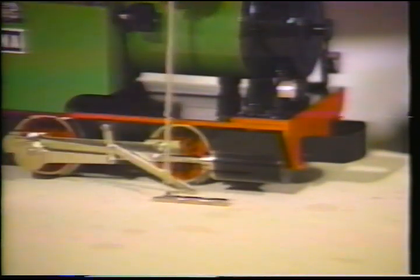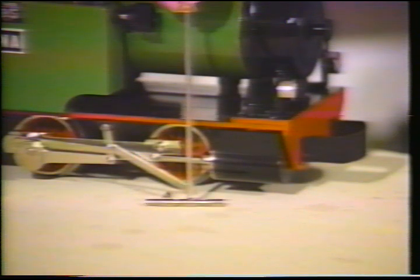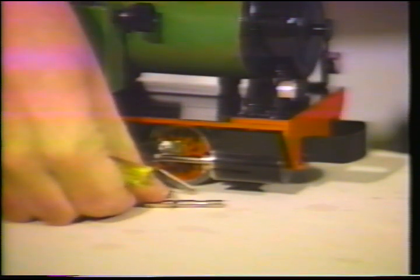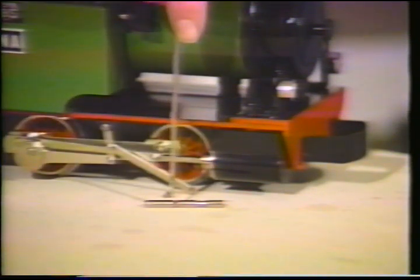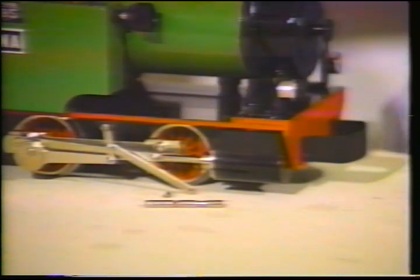This is what a piston valve looks like. It's just essentially a long rod with some grooves cut in it, and there's a hole that goes through it. Let me roll it over here. And the hole that goes through it communicates with this hole drilled into the side of it. And the valve, through moving back and forth, controls the piston. Now let's see how it actually works.